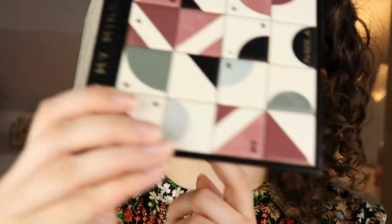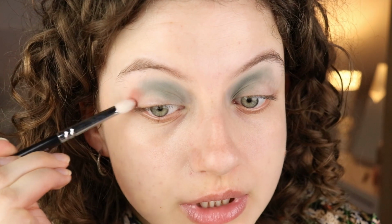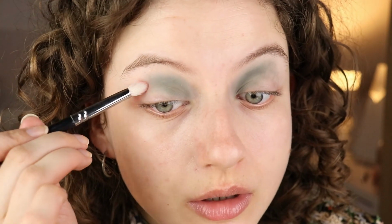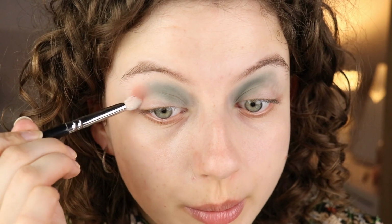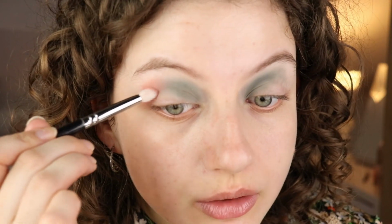Okay, I'm gonna go into the shade number 6, this Dusty Rose over here, and I'm gonna put that in the outer part of the crease with the same type of brush, but this is a clean one. Let's see about these rosy tones, and let's see if this is even gonna work. Hopefully this isn't gonna get super muddy. I feel like this is kind of working, but I'll have to use a deeper shade for sure.